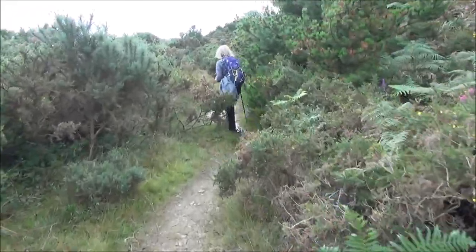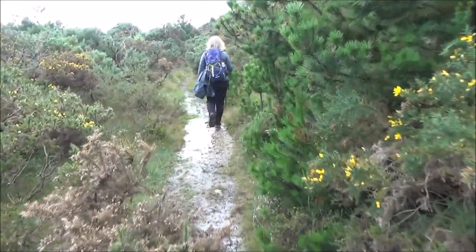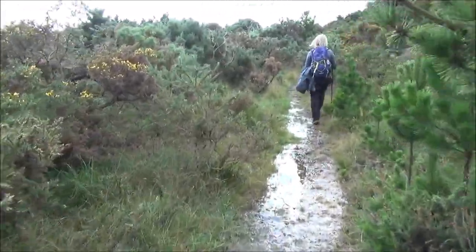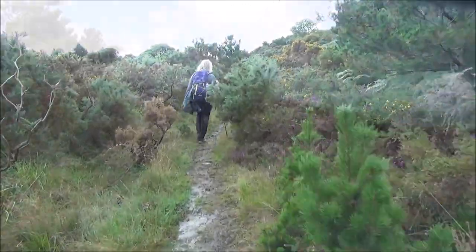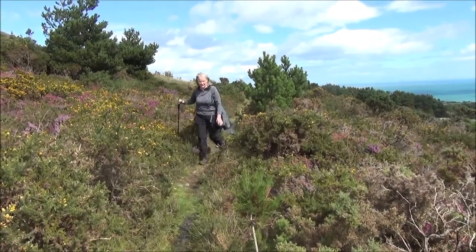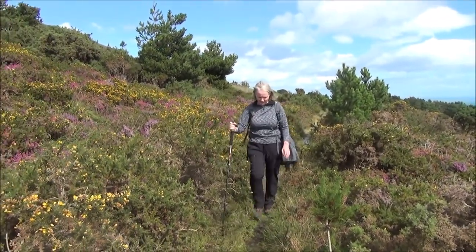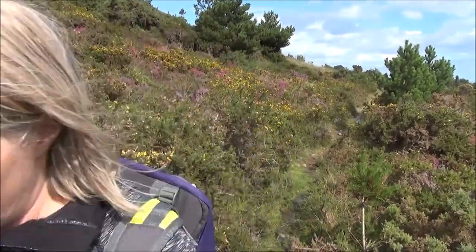Now the book tells us this should bring us back to the spot where we were earlier this morning. And that would be good. One weary walker. I think my feet are kind of wet. Oh dear.